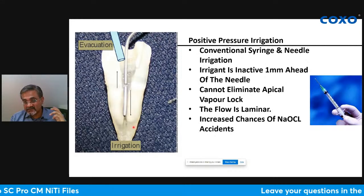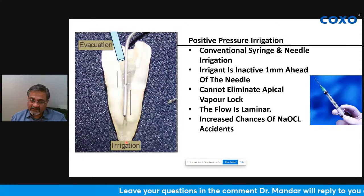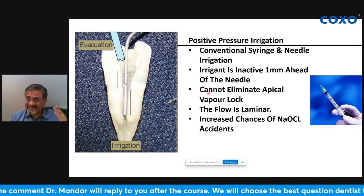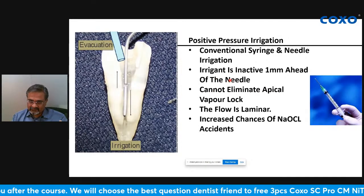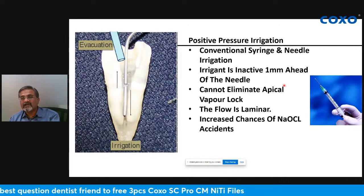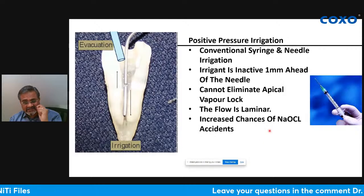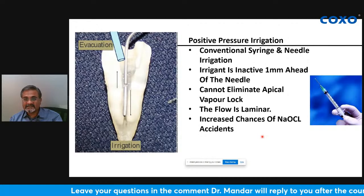Now, in order to reach the solution in the apical one-third, if you apply pressure, then there is a chance of extrusion of hypochlorite into the periradicular tissues. So the stagnation plane, a theory which I just showed you in an earlier slide, says that the irrigant is inactive 1 millimeter ahead of the needle tip. So it cannot eliminate the apical vapor lock. The flow is laminar, it is not turbulent, and there can be increased chances of accidents.